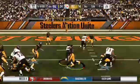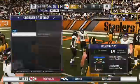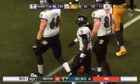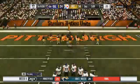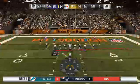On 1st and goal, Collins. And he maneuvers his way down to the 3-yard line. He'll get 6 on the ground there, and it'll be 2nd and goal coming up. 3rd quarter, and you've got the lead. You're not ready to go into that 4-minute offense to close the game out, but a running game can really benefit your team right now.